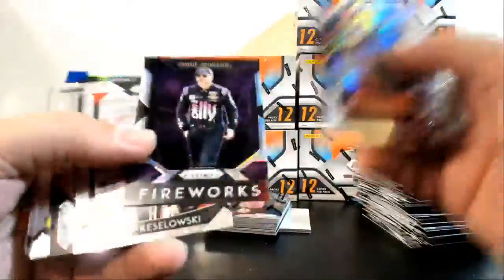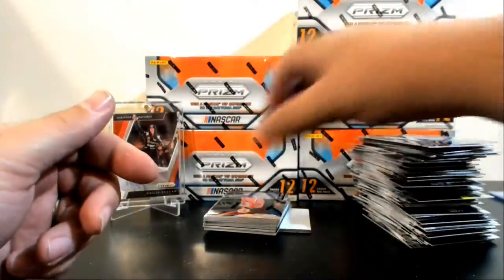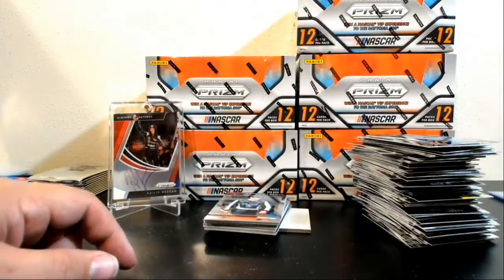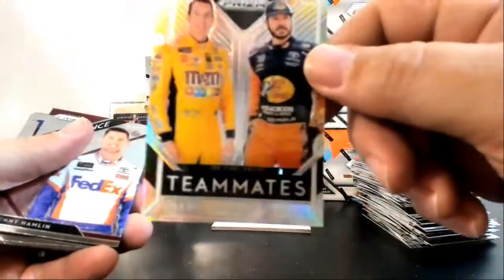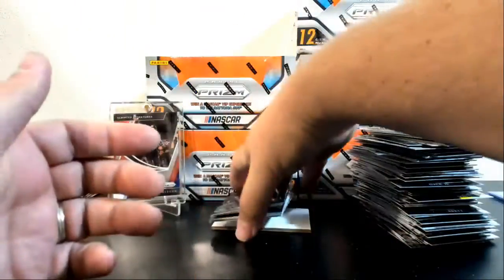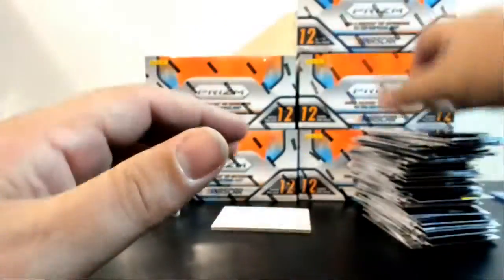Purple, Truex. Jimmy, firework refractor. Austin Dillon. Ryan Preece. And out of 75, Chase Purdy. Apologize if I said that wrong. Teammates refractor. Ryan Blaney refractor. And a green Greg Alding out of 99. Larson on a refractor. And that is how number 1 ends.